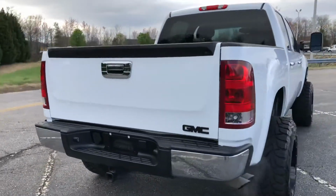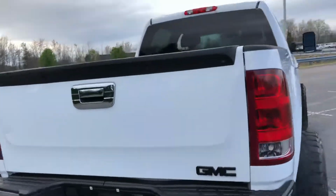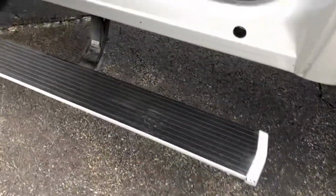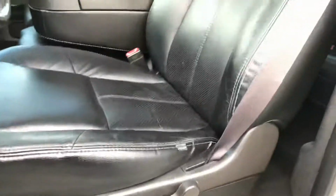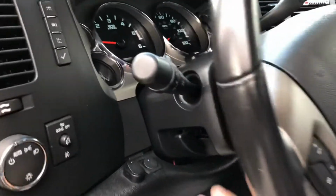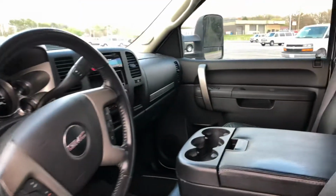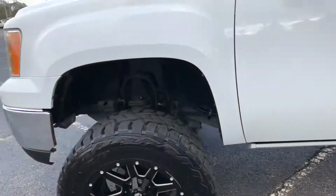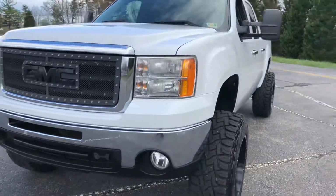The outside's actually in beautiful shape, like I said. Spray-in bed liner. Leather interior is in beautiful shape. No stains or damage to the headliner. That's the AMP Research electric step boards. Same thing, power driver seat. These are older switches. I would imagine at one point maybe the truck had lighting, a light bar, pod lighting, or something of some sort. The switches do not function anything on the truck.